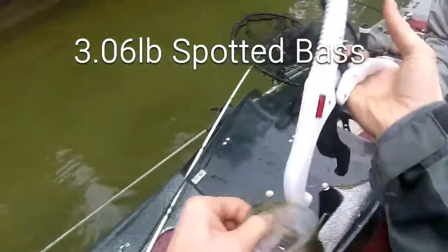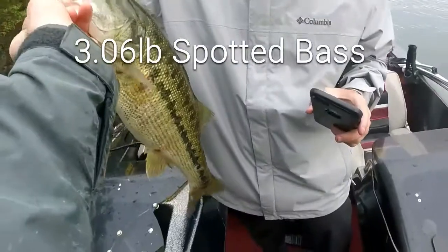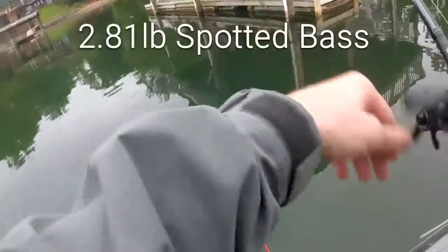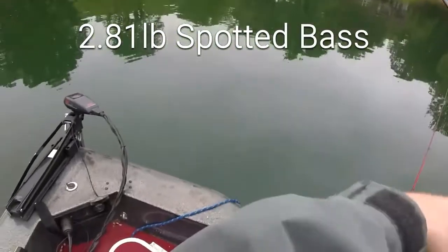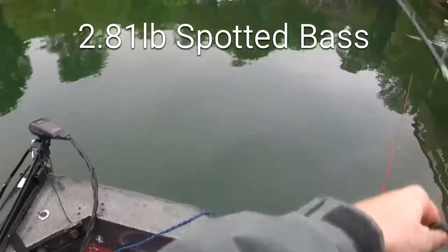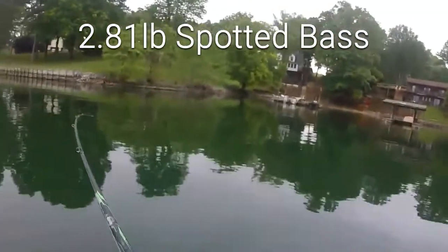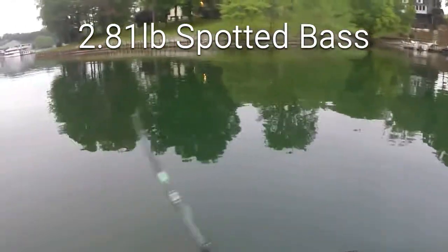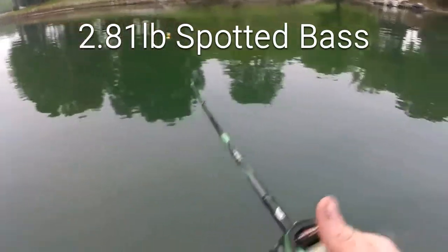It's a huge spotted bass right here. He's post spawn, he's still not that skinny, but it still would have been like a 4 pounder in the wintertime. And if you see on the top right corner, I was actually trolling past it. I didn't expect a huge spotted bass. This was closer to dark too, like 7:30.